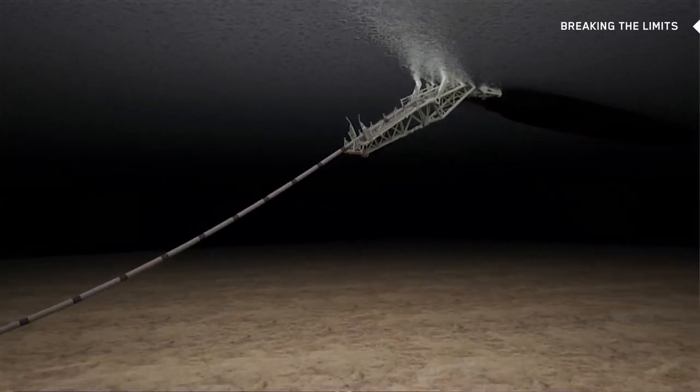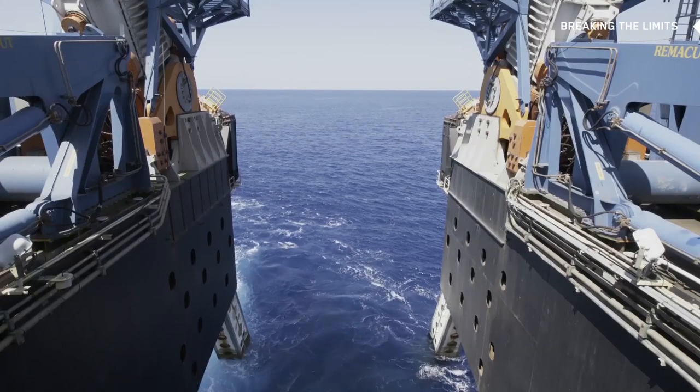The Castorone started in 60 metres of water depth and will continue and complete the line at the Ichthys field in 250 metres water depth.